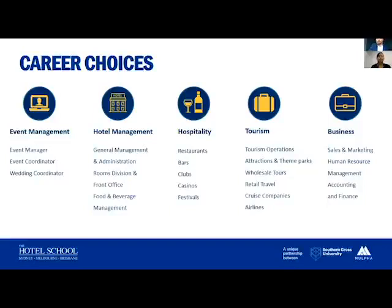In terms of the career choices, I just wanted to make a point here, and Betty will talk more to this later. What we actually teach at the hotel school are business qualifications. So we do a Bachelor of Business in Hotel Management or a Masters of Business in Global Hotel Leadership. So the opportunities that our students have are not focused around commercial cookery. In fact, we don't teach that at all.